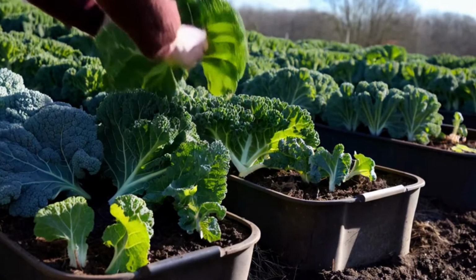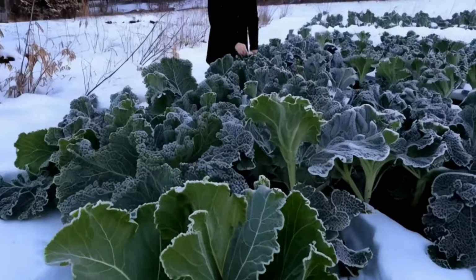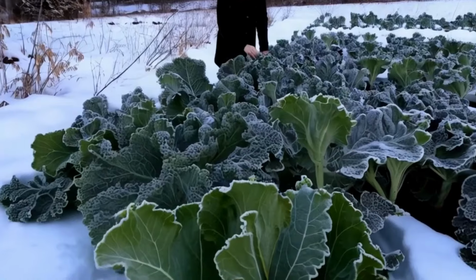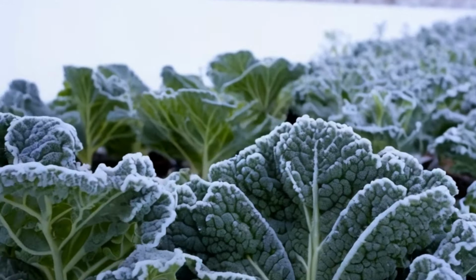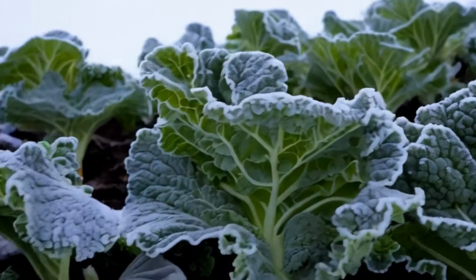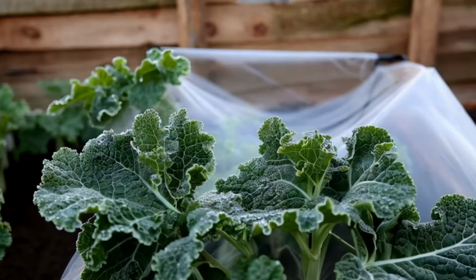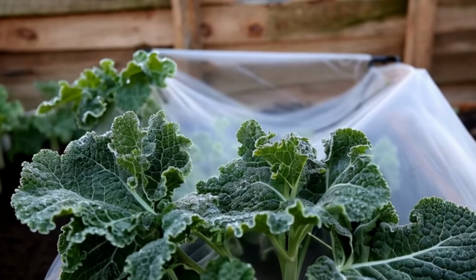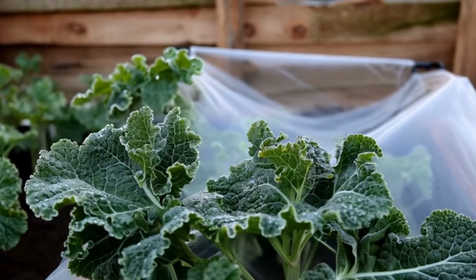As the weather cools down, kale will slow its growth but continue to produce. This cold-hardy plant thrives in cool weather and is extremely low maintenance. It's perfect for winter harvesting because it doesn't mind freezing temperatures and can continue growing under a little snow. If you're growing it in open areas, try using row covers or building a cold frame to protect your kale from the worst of the cold.